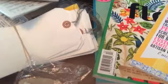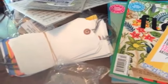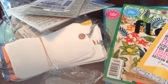And I loved especially these 2 rub-ons. They are Distress Effects rub-ons. I've never seen these before. Aren't they cool? There's that one and this one.